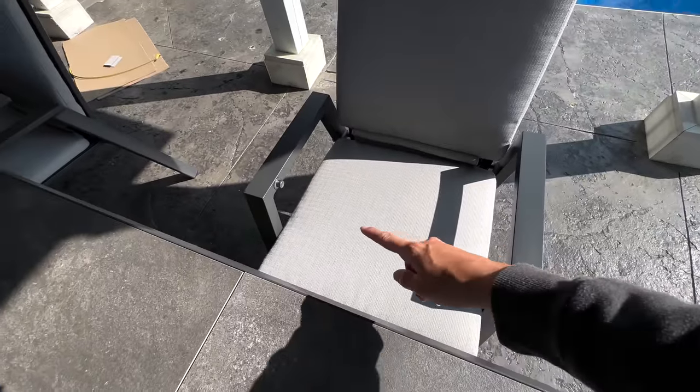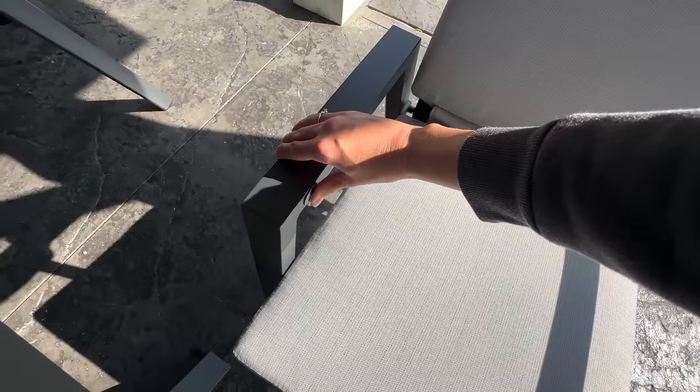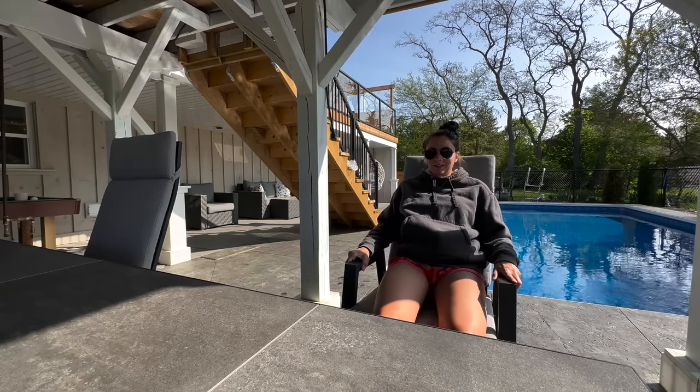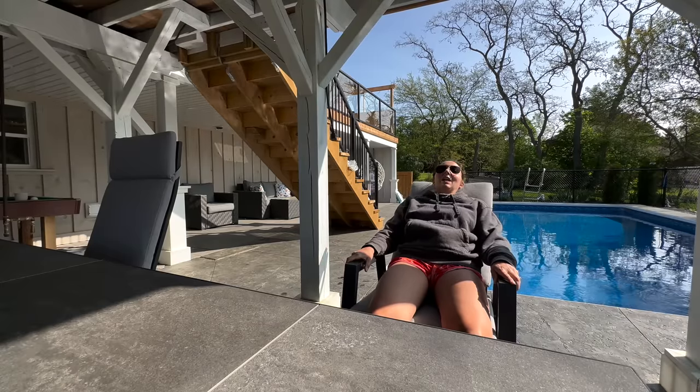Why not? These chairs are also the reclining chairs. I think I said that earlier, but this is why we got them. It's because they have the button on the side and then you can just, hang on, I'll demonstrate. Just press the button. Ooh. After you eat a big meal, you can like, recline back.